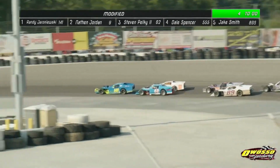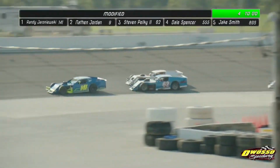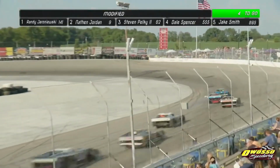Jaroneski leads the lap. Oh, big wiggle on that 141 car. Well, here comes Pelkey working on the bottom. Meanwhile, top shelf is Nathan Jordan, still stuck up on there. Why the top shelf? Because that's where the best liquor's held.